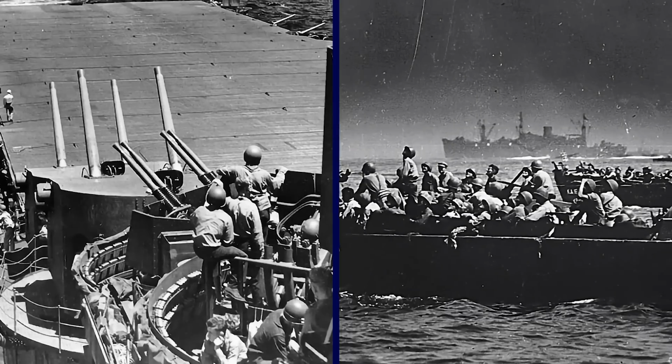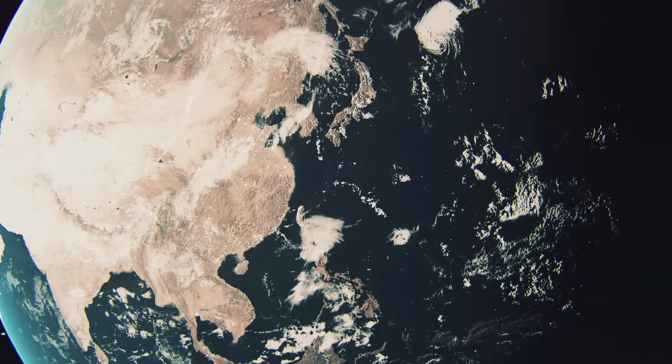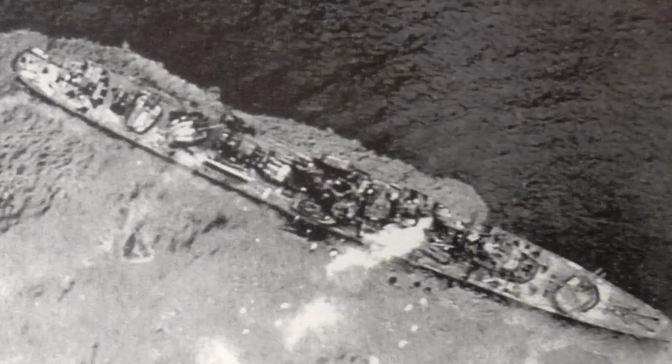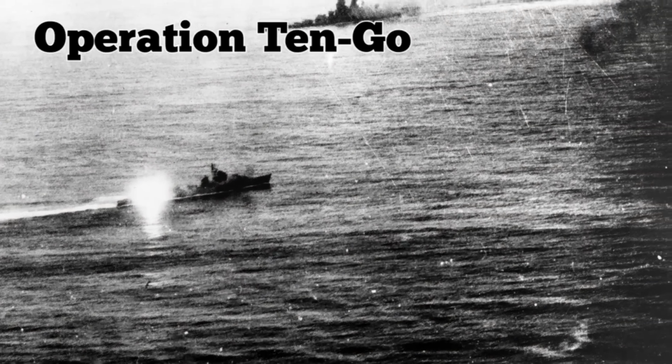The Yamato fought in several major battles against the Americans through 1944, including the Battle of the Philippine Sea and the Battle of Leyte Gulf. After the Allied invasion of Okinawa in April of 1945, it became clear that Japan was losing the war. Desperate to gain an upper hand in the conflict, the Japanese military began resorting to increasingly extreme tactics, including a suicide mission known as Operation Ten-Go.